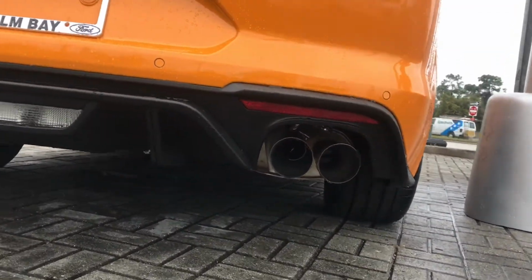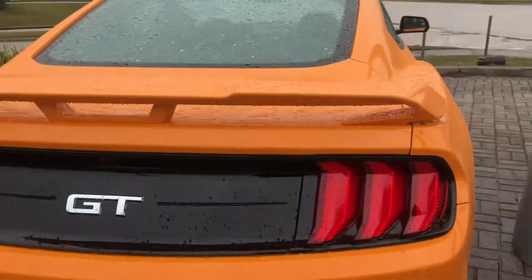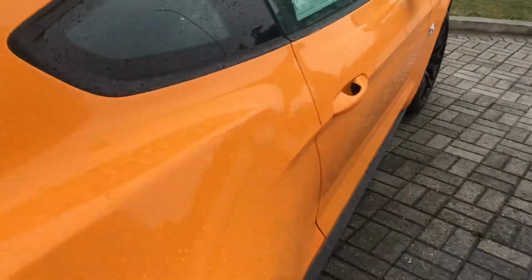You got the active exhaust on it. You can see the bypass valves and everything. Yeah, this one is exactly spec how I'd like it to be. Let's see how much this is gonna cost.